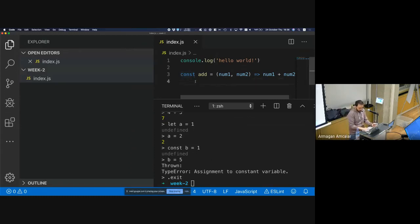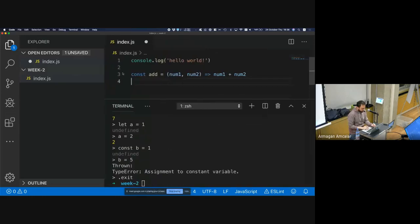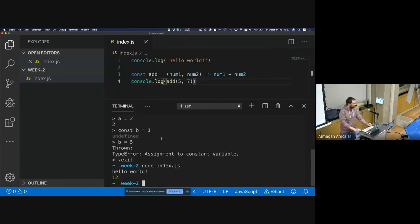So, okay, then, for example, I would like to add 2 values together. Let's try it using this add function. What do I type? So console log to print it, right? And add, and then here, let's say 5 and 7, and I save the file. How do I run this file now? Someone else? Yes, please. Node index.js, press enter. I see both hello world and 12 there.